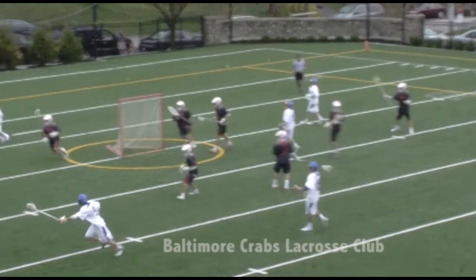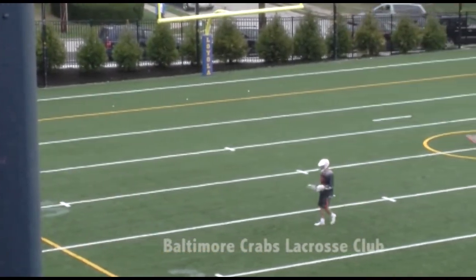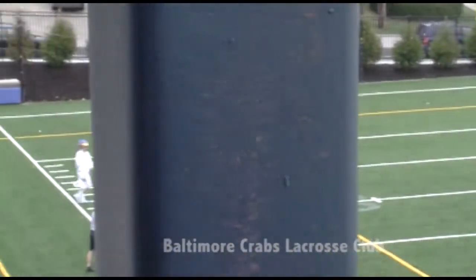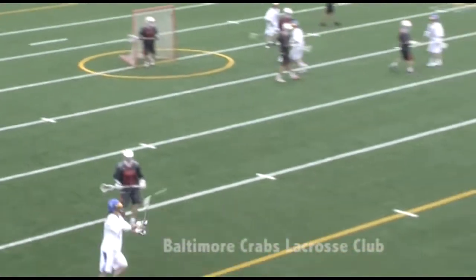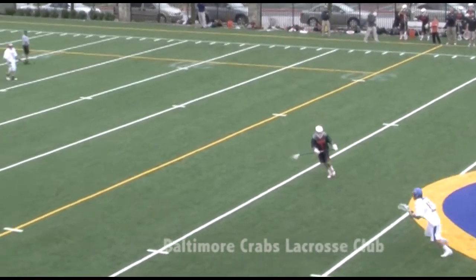Big pressure situation. Oh, and a shot just wide. Tough angle there. Tough to finish that one. And get the back up, it's worth the risk. And as Booker mentioned, it's different this year. The goalies don't have that 5 seconds to get back into the cage, so it's different from last year.